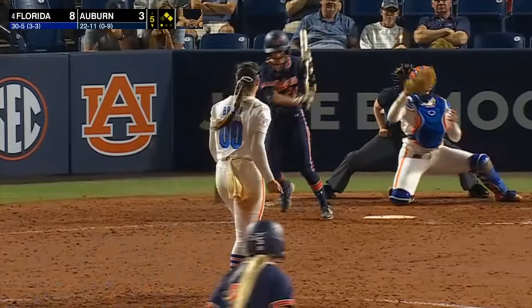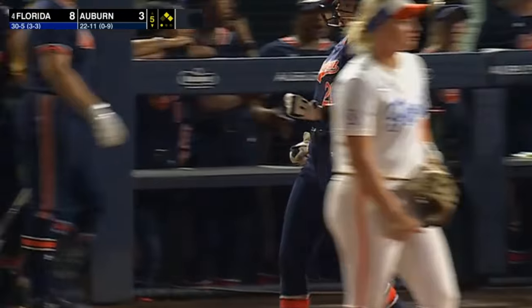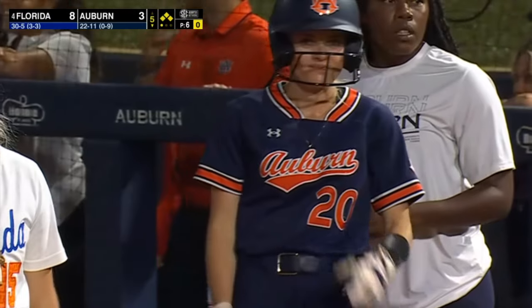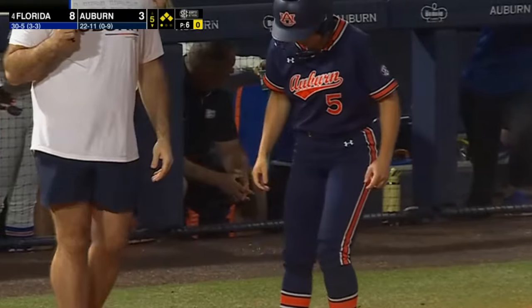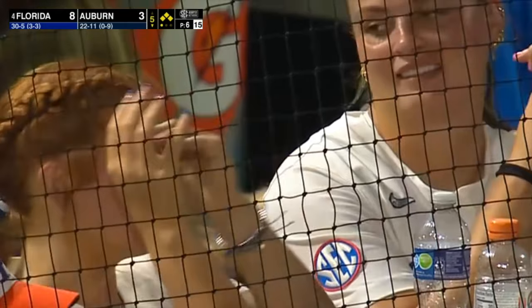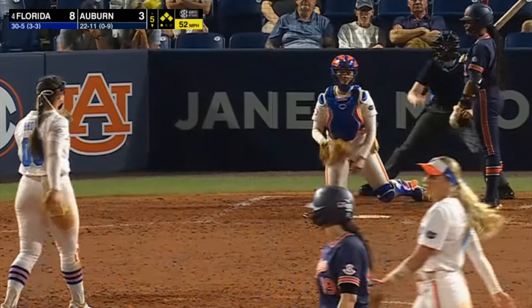Here's the payoff. That one's out of the zone. This is ball 4. And Auburn, for the 3rd time today, has loaded the bases. It's a season-high 8 walks from the Gators pitching staff. Fortunately, though, for Shelby, they do have that 5-run lead right now. They do, and that's a cushion for them. But it's not good to see 8 walks from your pitching staff.